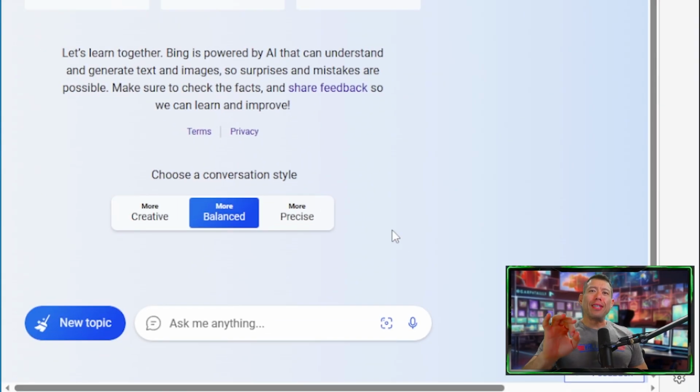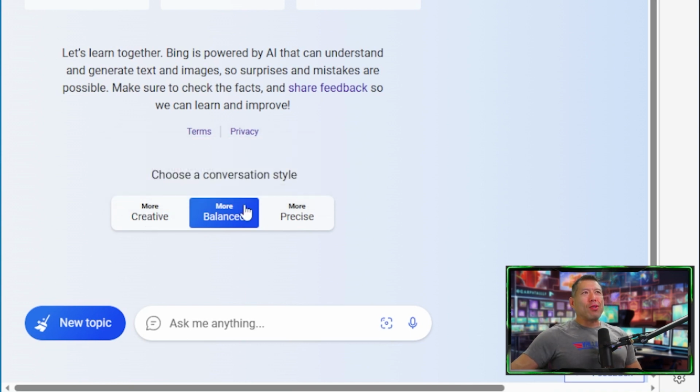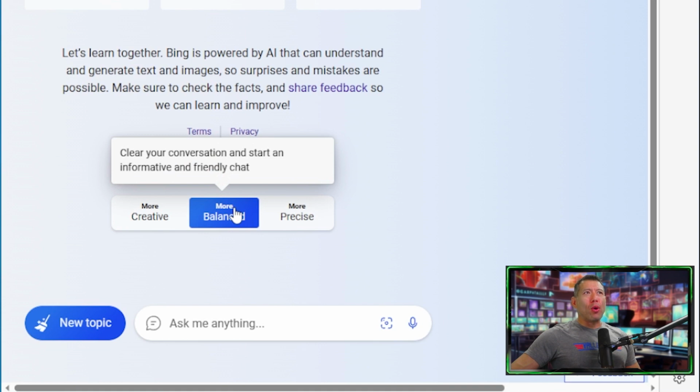And one of the cool things that Bing Chat offers that ChatGPT doesn't is the ability to choose your conversation style. So you can get responses that are more creative, so more imaginative. You have a more balanced approach, which is going to be a more informative and friendly chat. And then there's more precise answers, which is a more concise, straightforward chat.